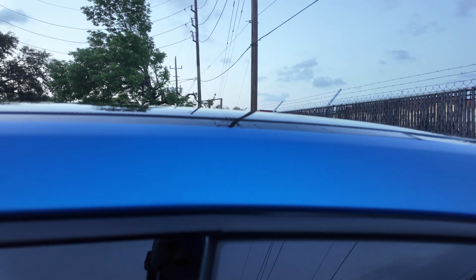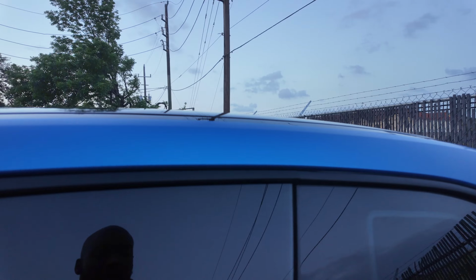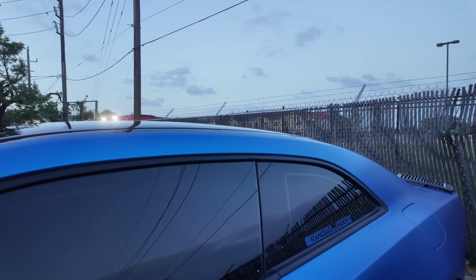doesn't have a frame. The problem that I have with this is that, as you can see, the window drops down a little bit when you open and close it. But the problem that I have with the frameless look is that there is some wind noise that you can hear when you're driving in this vehicle. It's very quiet.